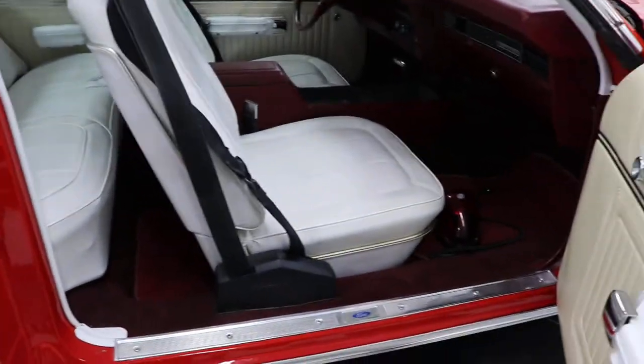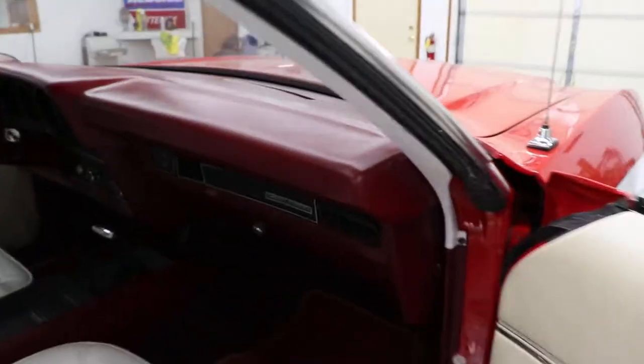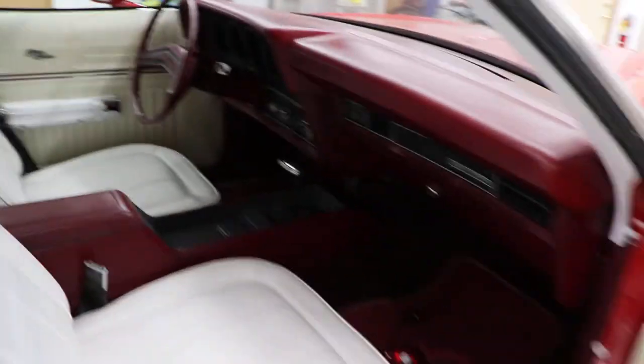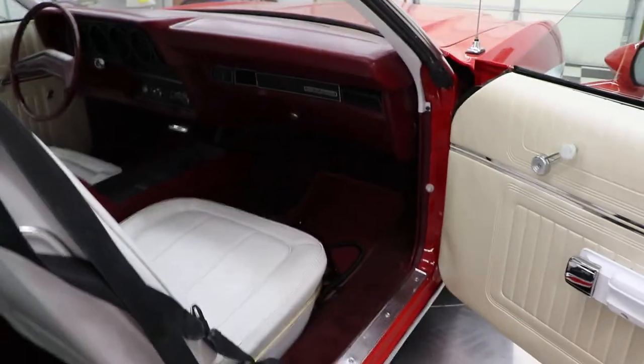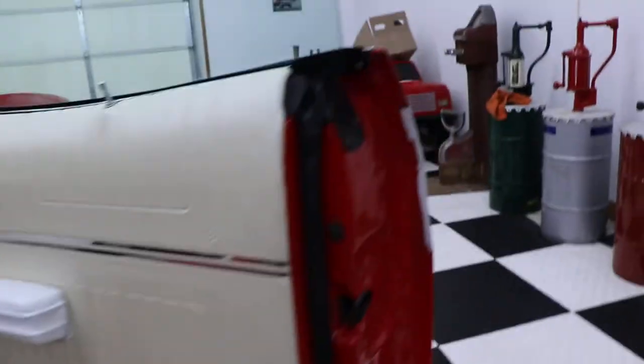Look at the interior in this car. Beautiful white bucket seats in the front with the console, automatic on the floor. Dash pad is in good shape. The whole interior is very nice in the car. Headliner's great. Your sun visors are all there and intact. The back seat of the car is really, really nice as well. The upholstery is very clean. I love a white interior. White interior is just so classy. It's got the maroon red carpet in it. The carpet looks great. Got some matching maroon floor mats. The door jambs on the car, very nice. Your door seals were all replaced. Like I say, the door panels look great. Bottoms of your doors look good.